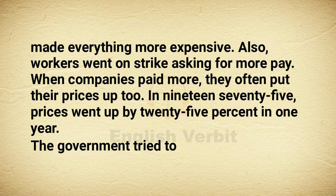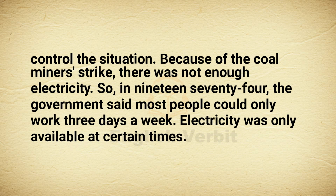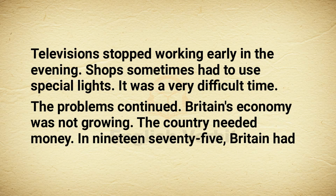The government tried to control the situation. Because of the coal miners' strike, there was not enough electricity. So in 1974, the government said most people could only work 3 days a week. Electricity was only available at certain times. Televisions stopped working early in the evening. Shops sometimes had to use special lights. It was a very difficult time.